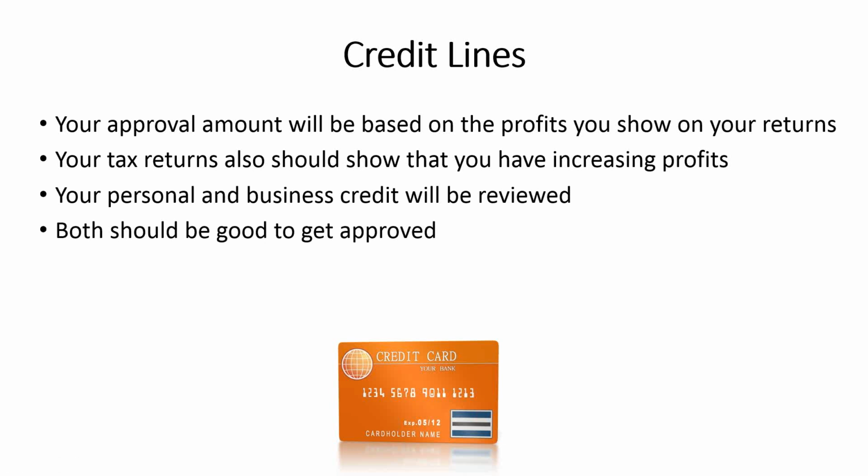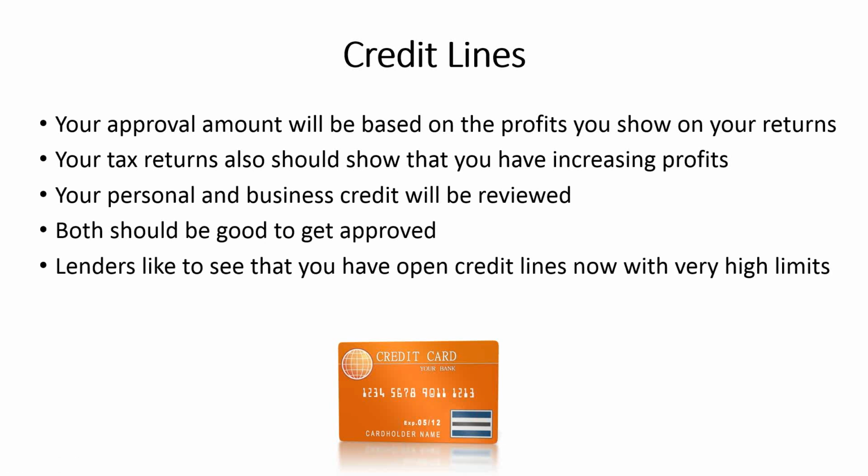So you do need the tax returns. You do need to have good personal credit. They will even look at your business credit to see if you have established business credit. And lenders like to see that you have open credit lines now that have very high limits. When you're talking about business credit cards, when you're talking about business credit lines, your approvals are going to mimic your current limit accounts now. So if you have a $20,000 credit limit or credit card now, then that makes it easier to get approved for a $20,000 credit line.